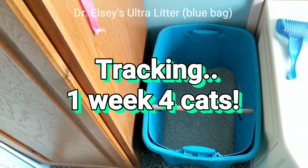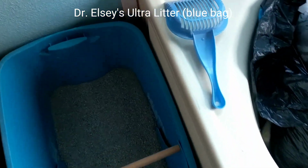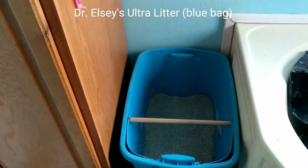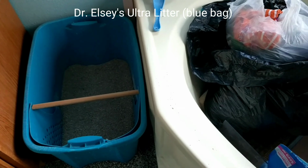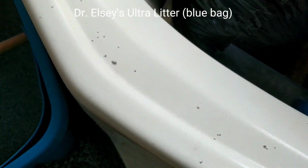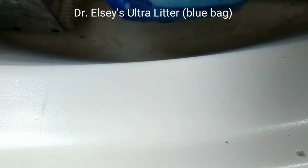So over the week-long plus period of testing this litter once again after using all of the other litters, we have some granules here. So we're just showing the tracking. This is a top entry litter box. A lot of the times my cats will climb out and to the top of the tub here. And excuse the trash bags there, they're full of clothes that I gotta go through.